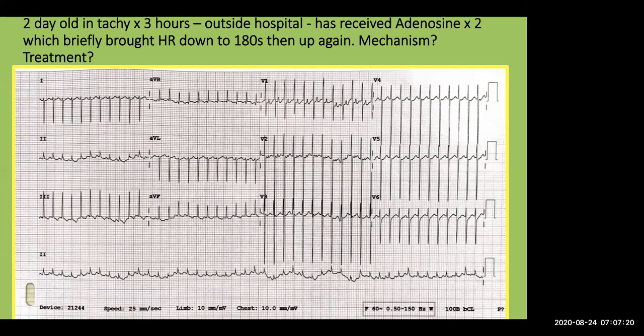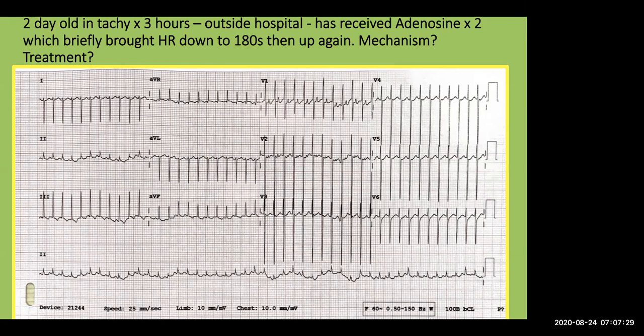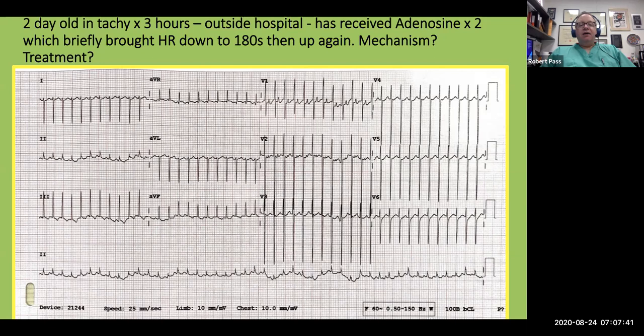I believe flutter should be faster. Faster in the atrium or in the ventricle? Well, actually, I would say flutter, the rate would be between 250 and 350. So this technically then could be a flutter. Well, I'm going to stop you there.